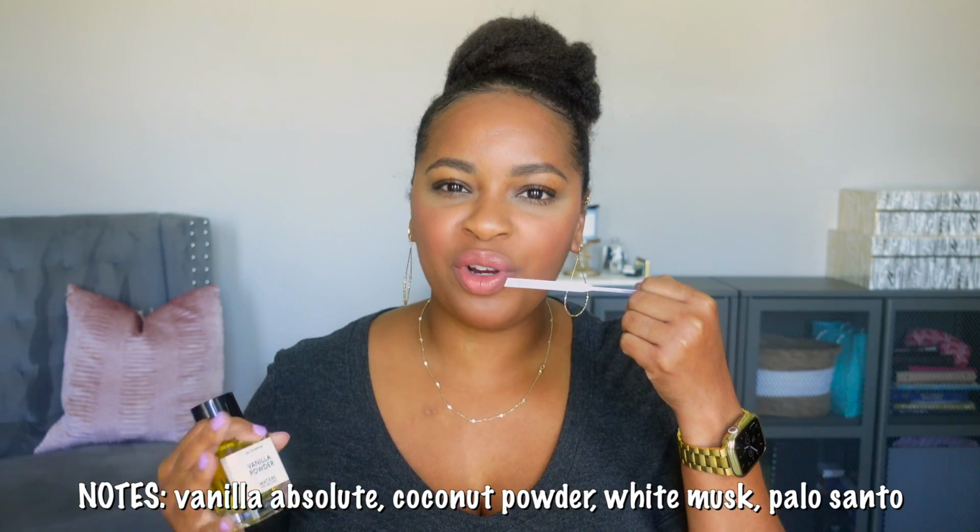And it has this creamy vibe, but then it's also kind of mixed with this smoky vanilla vibe. To me, it's interesting. It's an interesting vanilla, and I cannot wait to wear this.